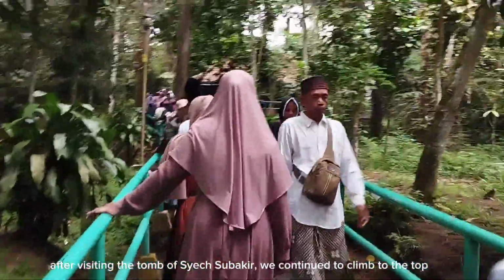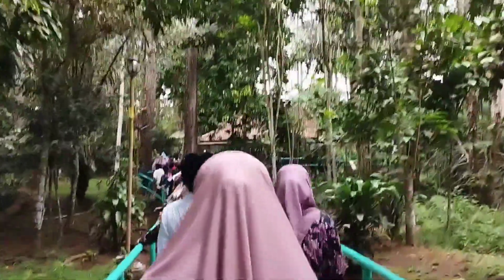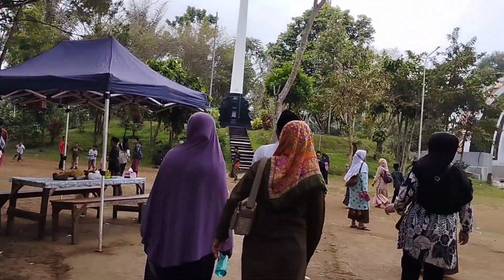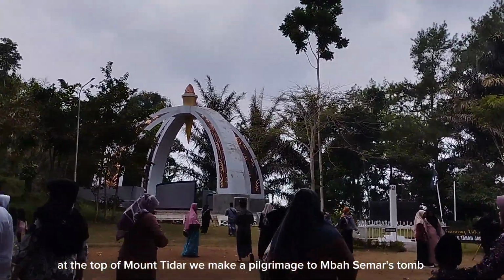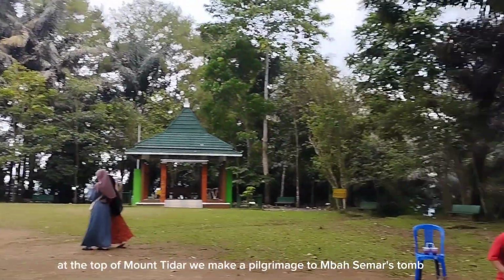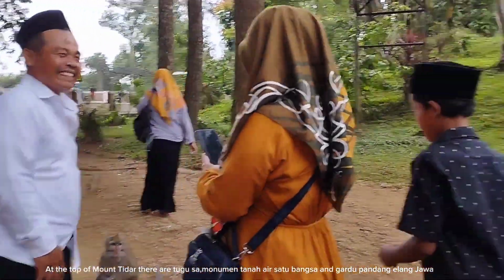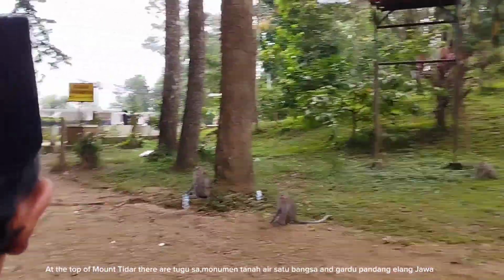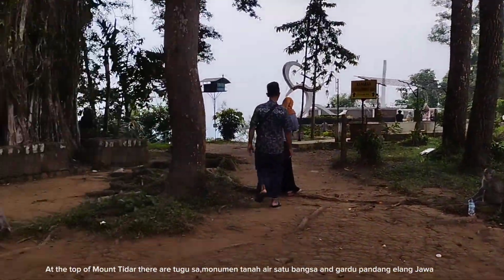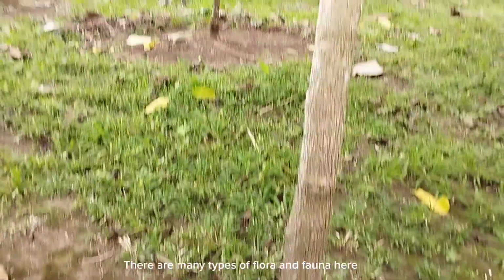After visiting the tomb of Subakir, we continue to climb to the top. At the top of Mount Tidar, we make a pelagian made to Mbah Semar Tom. At the top of Mount Tidar, there are two gusa, monumen tanah air satu bangsa, and gardu pandang elang Jawa. There are many types of flora and fauna here.